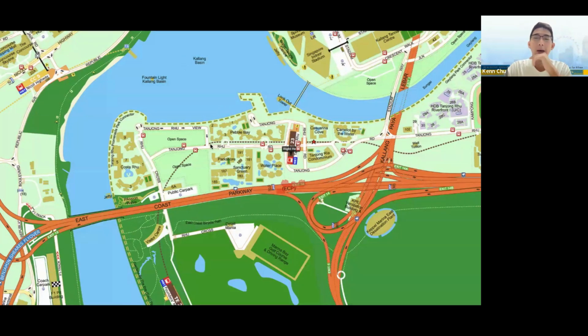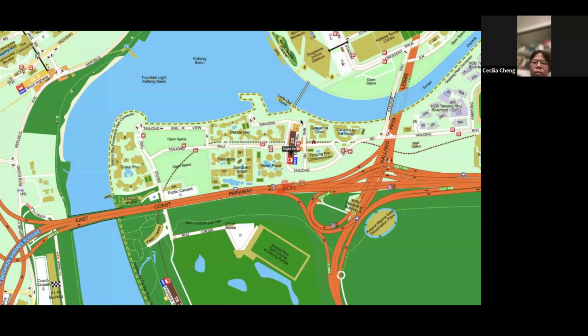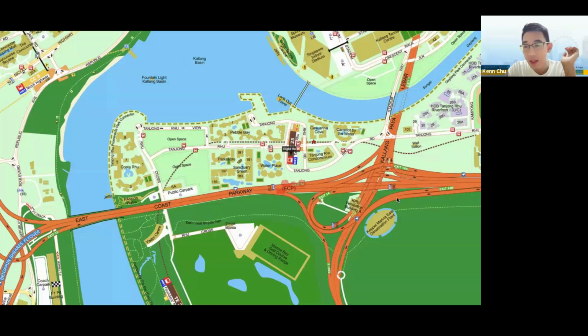Over here, what we want to look at on the map is what this area has, at one look. For example, I have some greens here, Marina Bay. These are developments here. We have some open space, we have water, we have a bridge over, and so on. We just want to look at the map and understand a few things.